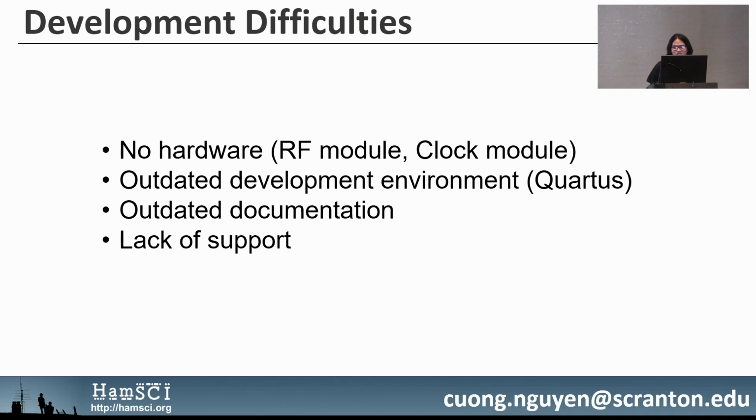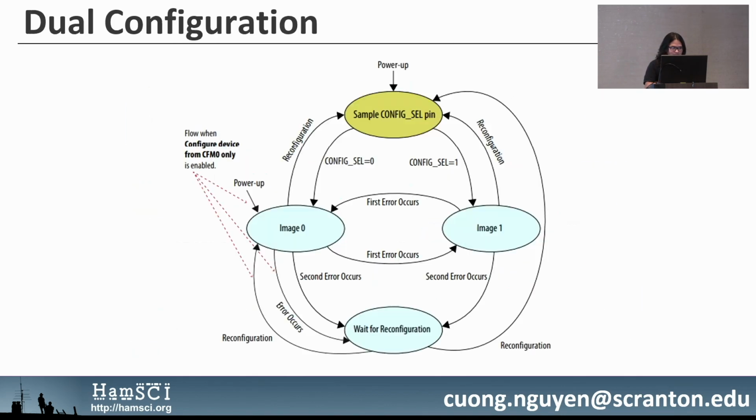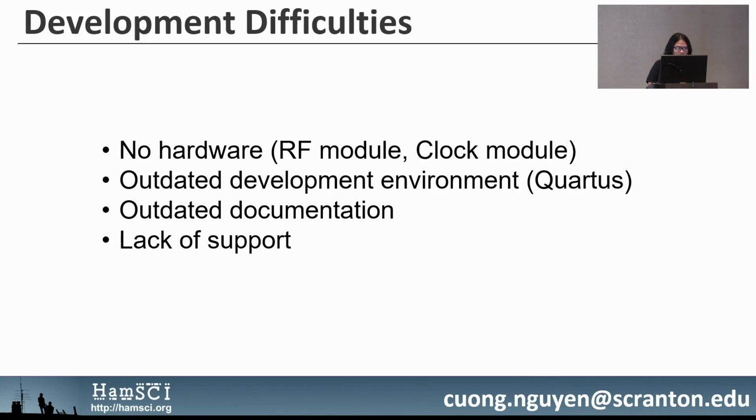And the development environment is unfortunately also very outdated. It's called Quartus. It's currently being maintained by Intel, but it's like the oldest child in a family, kind of not the favorite child anymore. So that's the position that Quartus is in right now. It's based on Java 8, which is a very old standard for Java. The documentation on Intel's website is also very outdated. All of the information that I got for the remote system upgrade was from documentation released in 2017.